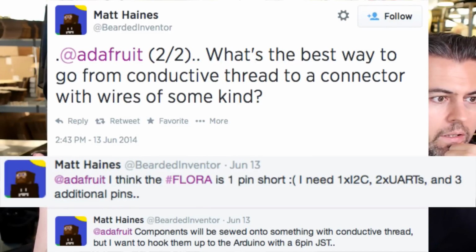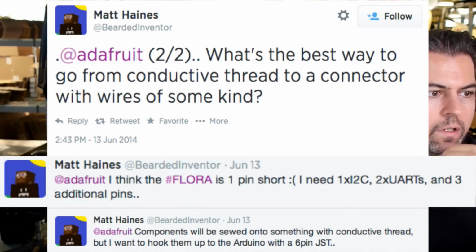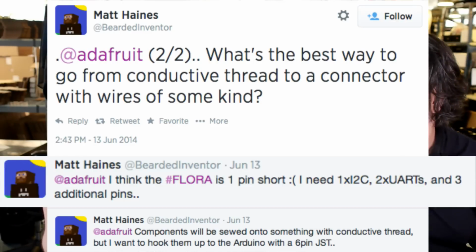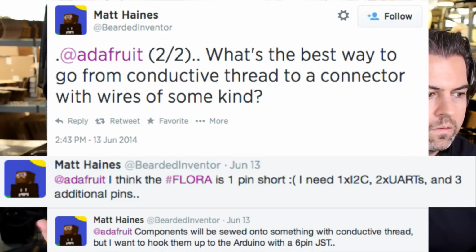And you want to go back to this? Yeah, this bottom one first, maybe. So he asked a question about his project, and we recommended he use the Flora. That's right. And then he said, I think the Flora is 1 pin short. I need 1 I2C, 2 UARTs, and 3 additional pins.